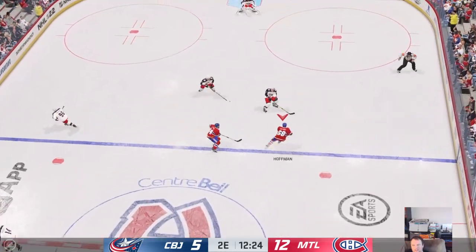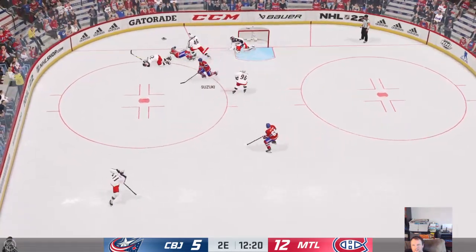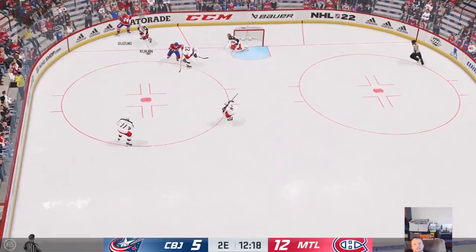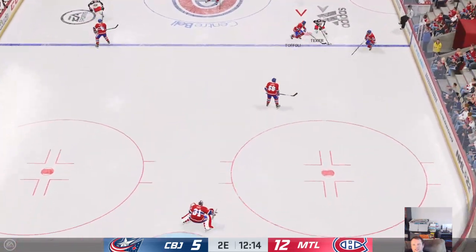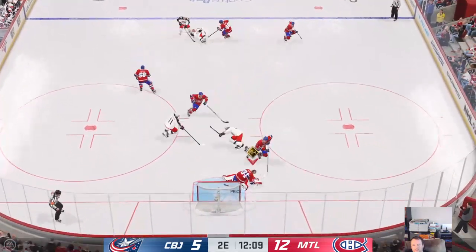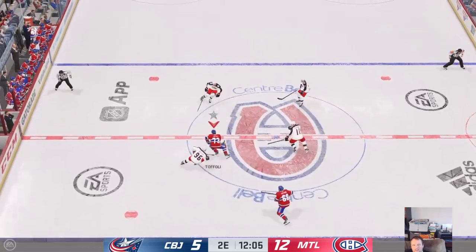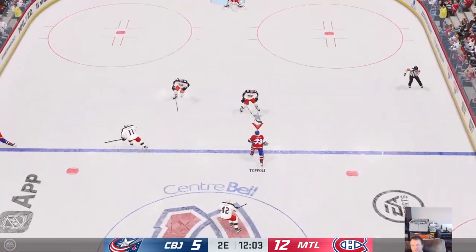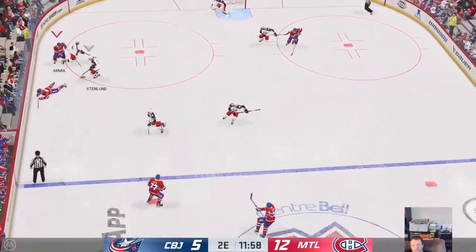Carries it across the line. Rips it. What a stop as he puts out the fire. The Blue Jackets have it against the wall. Nice zone entry from the middle. Quick pass to Texier. Turns it aside with the pad. And that's off a stick. Quick shot. Quick stop by Korpisalo.